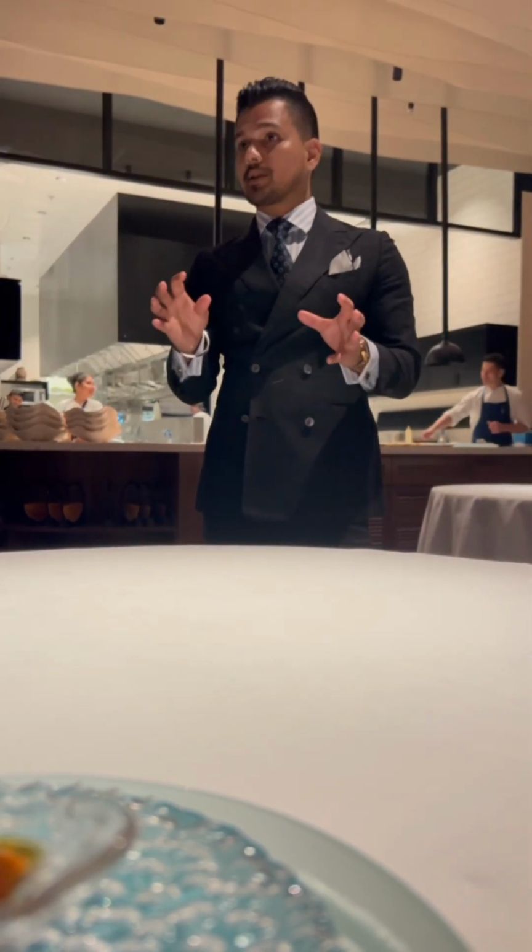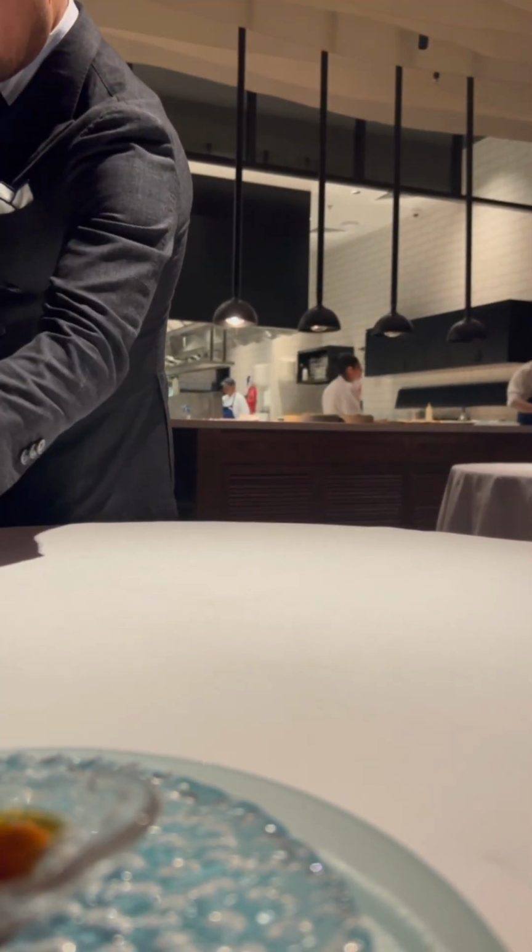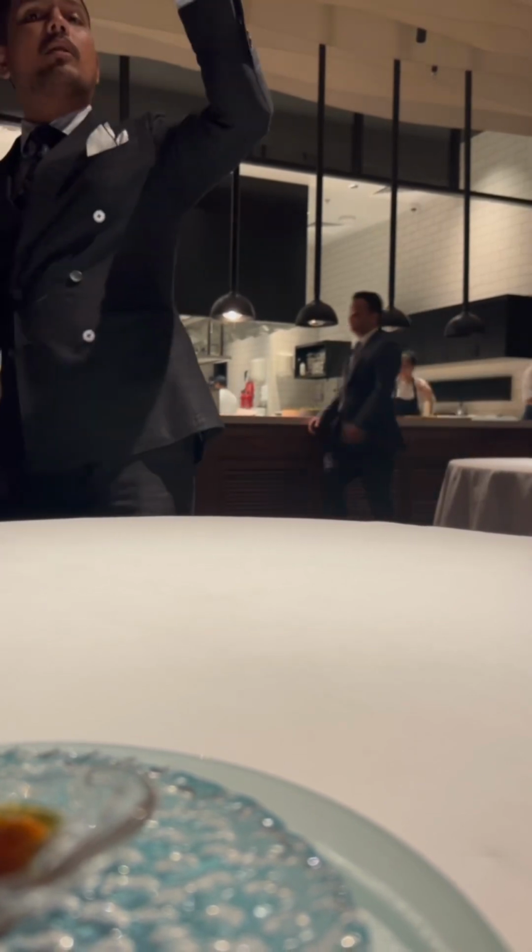So how you eat the oyster, the same way, please make sure everything goes in one bite. So I would request you to please hold from here, and you eat from this the other way around. All in one row, like an oyster. Okay. Thank you. Sounds good. Thank you.